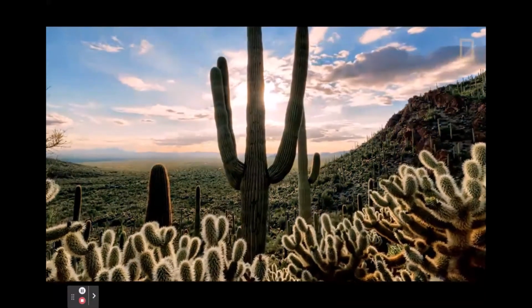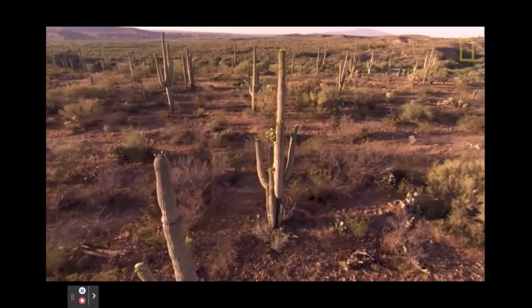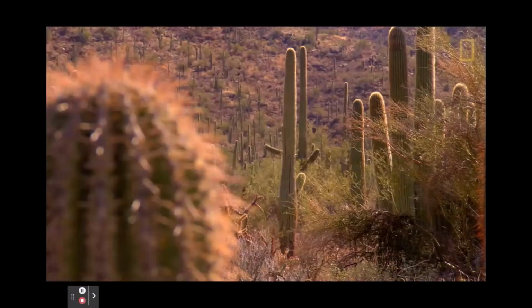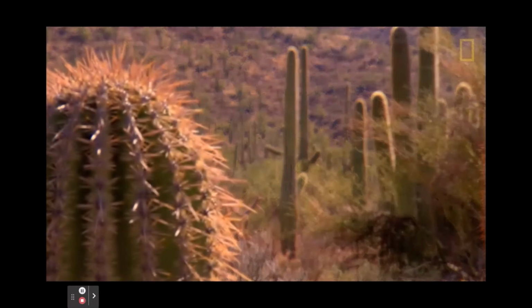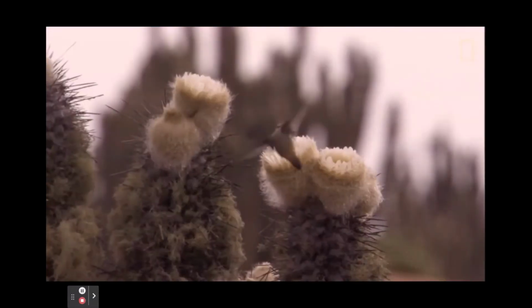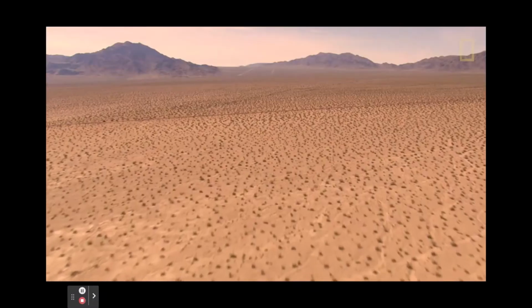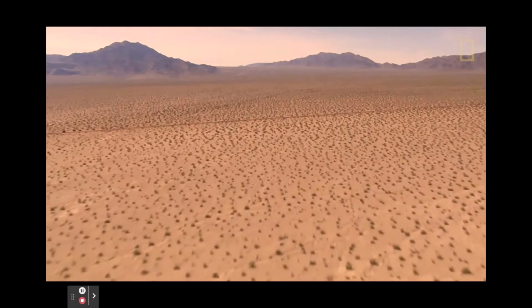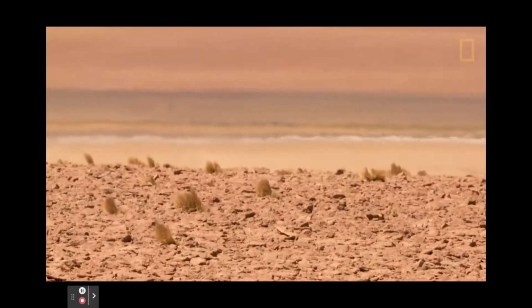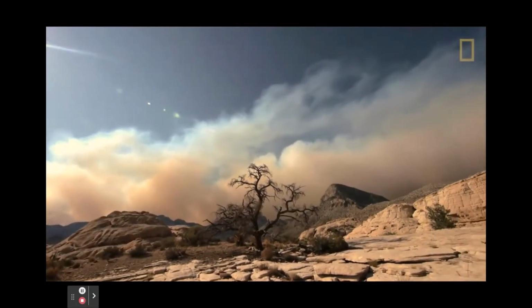There's the sun on the cactus. We don't see lots of water or any rain. My friends say prickly. My friends, can you say desert? It's very hot and very dry.